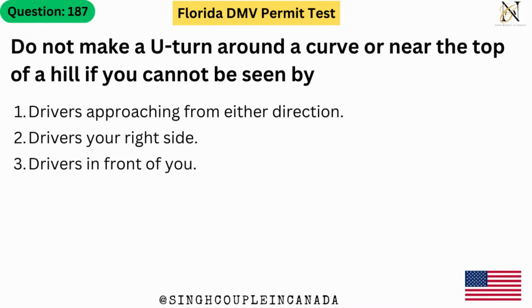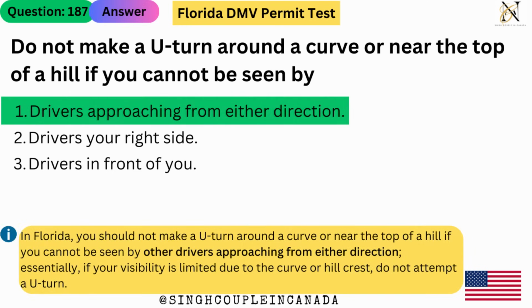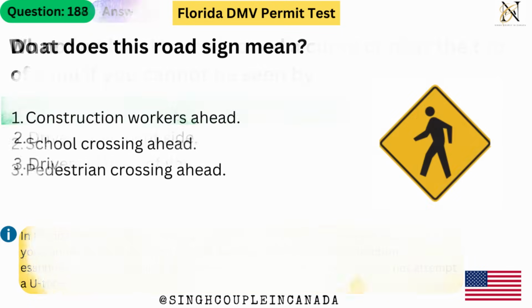Do not make a U-turn around a curve or near the top of a hill if you cannot be seen by: 1. Drivers approaching from either direction. 2. Drivers on your right side. 3. Drivers in front of you. The answer is 1. Drivers approaching from either direction. In Florida, you should not make a U-turn around a curve or near the top of a hill if you cannot be seen by other drivers approaching from either direction. Essentially, if your visibility is limited due to the curve or hill crest, do not attempt a U-turn.